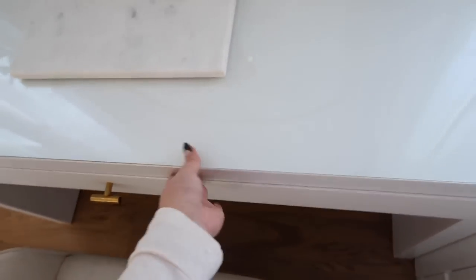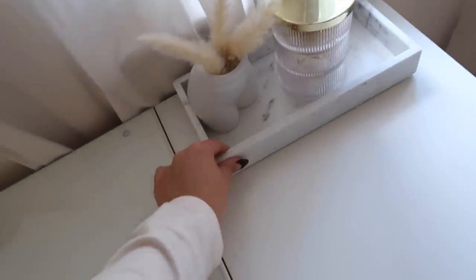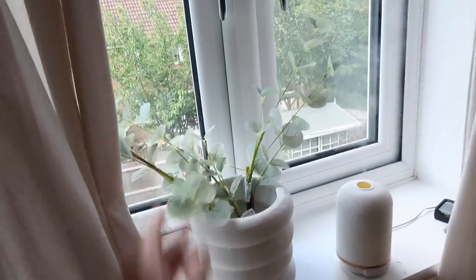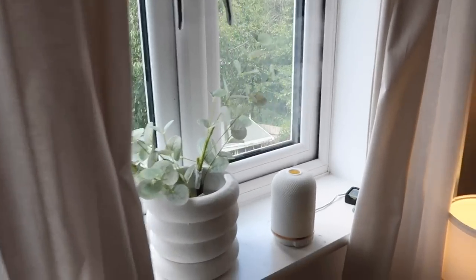So I'm obsessed. And then over here I've just got a little marble board kind of thing, which is from, I think, Dunelm. Pampas in here, and then in here I've got some grips and stuff. So I've got a vase here. I need to rearrange the eucalyptus because you can literally see the tags, but I've got eucalyptus there.